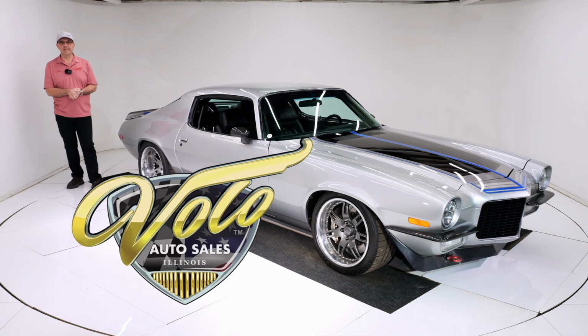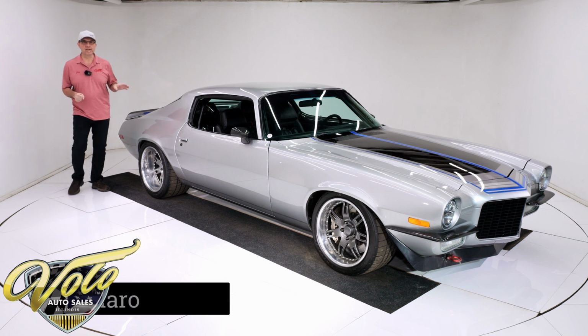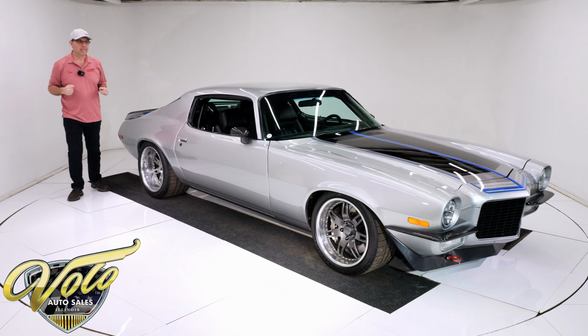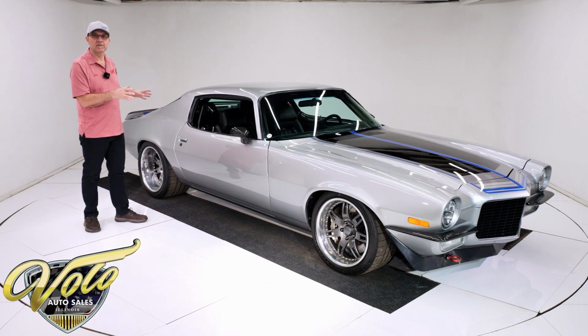This is the real deal here. This is not an imposter. This is a 1970 Camaro, and it is ready for the track. It's ready for the street. It's ready for cruising. It's ready for car shows. This thing is done over the top. Every component is taken to the next level. This is a high-end build, folks. And again, the handling and performance is crazy.